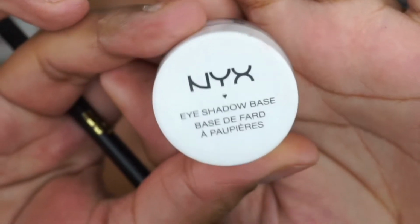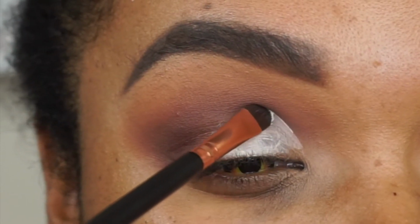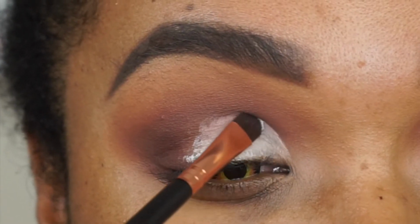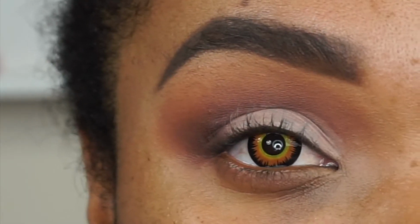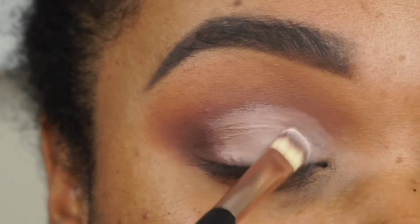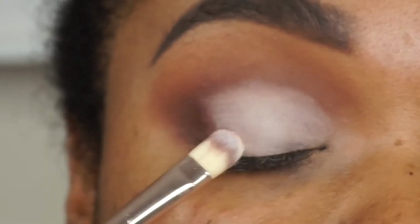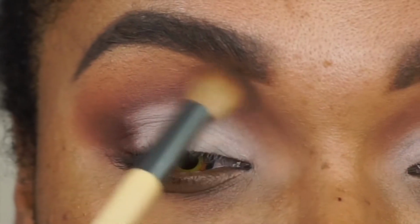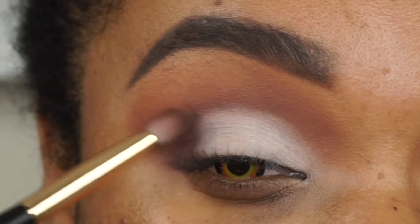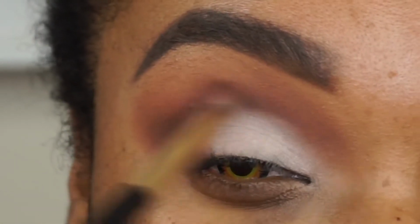Alright, so next I'm going to go in with this NYX eyeshadow base in the color White, and I'm going to cut my crease. I'm pretty much going to keep it just a half lid. I'm not going to do the whole thing. To set this, I'm going to use the NYX Ultimate Warm Neutrals palette and take that white, or off-white, shade to set it. I'm going to just keep packing it on until I get the desired color, which is kind of white. And then I'm going to blend it into my crease, so that there are no harsh lines. And then I'm going to deepen the outer corners to blend it together.